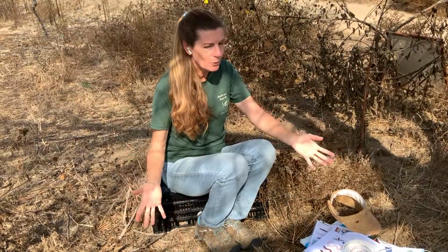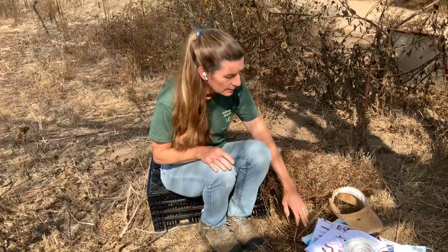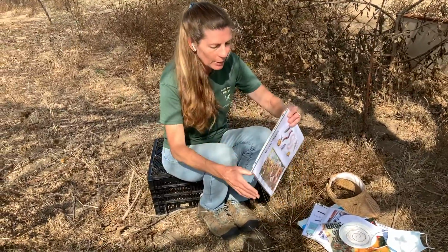If we found a dead animal around our home, we would clean it up. But nature has its own cleanup crew, and they're called decomposers. What they do is they eat dead stuff into little tiny bits, and it becomes part of the soil, and it becomes really important to give nutrients to the plants that are growing next. So let me show you some of the decomposers that we have.